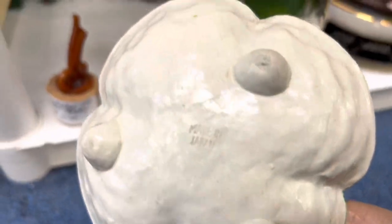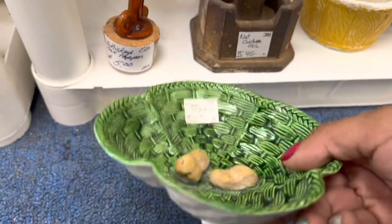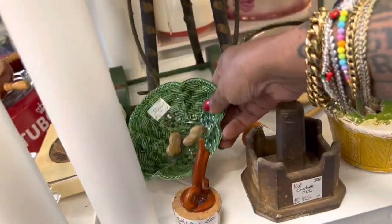I really hope this is what I think it is. Oh my gosh, it is. I love these fake pottery nuts in here. It's only $12. If it was for myself, I would totally buy it.